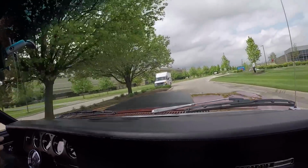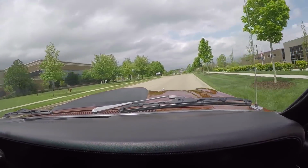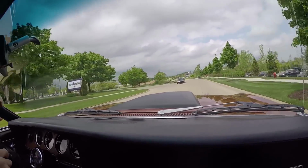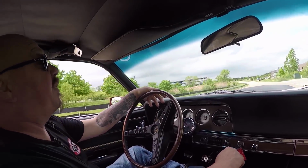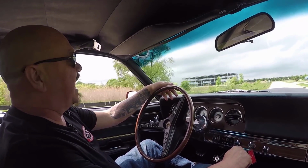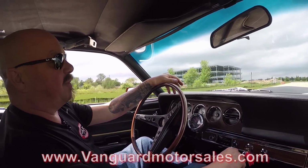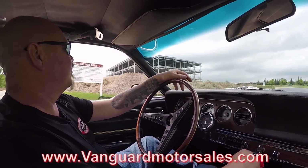We can also help you out with financing, no problem whatsoever. We got about three different bankers we work with on financing. Takes about a 15-minute phone call with the finance guy. We can get this dream parked right in your driveway. If you want to fill out the app online, no problem there either. Just go to our website at vanguardmotorsales.com. You can fill the app out right online.